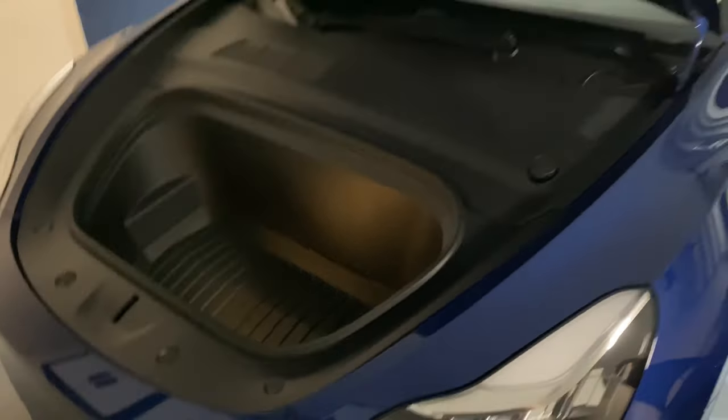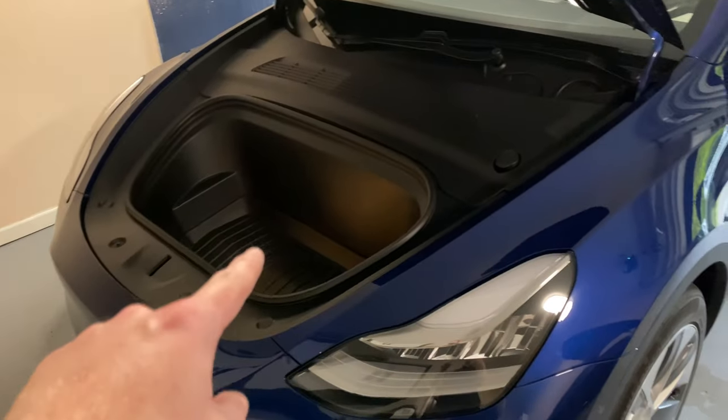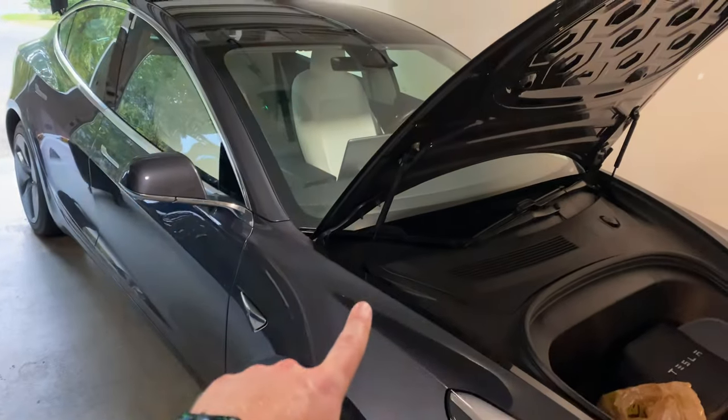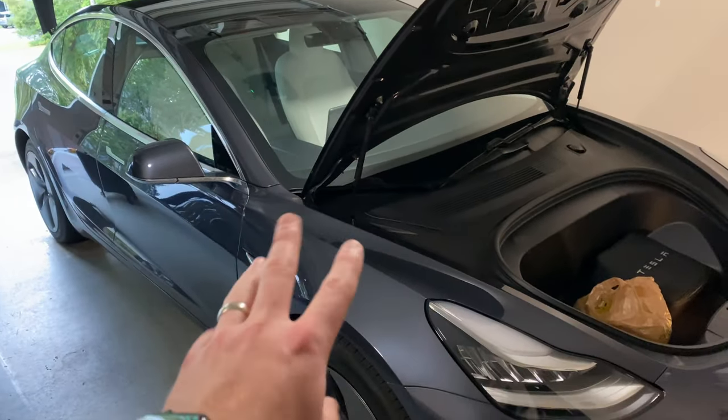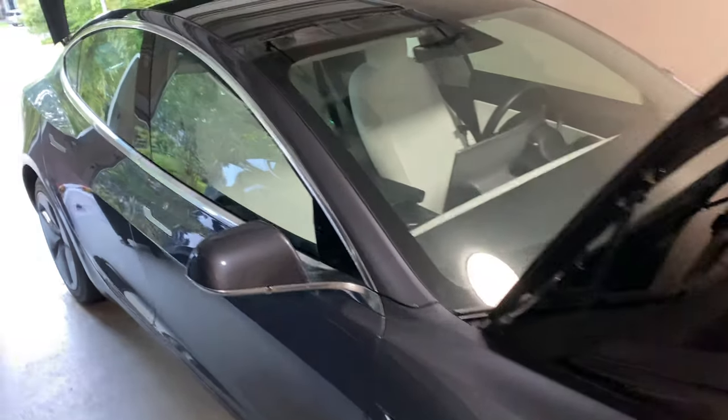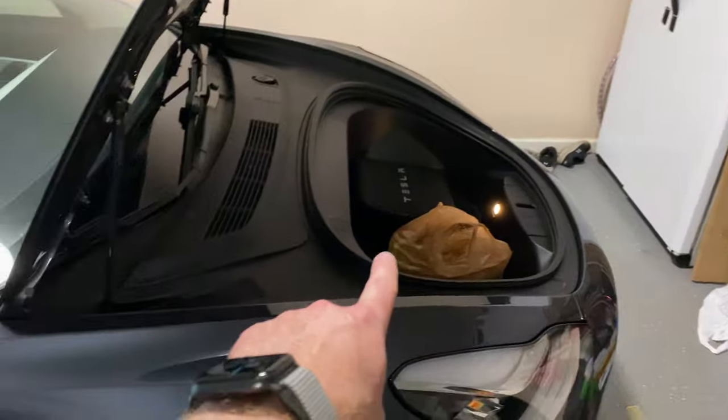But today we're going to see how many roller bags fit in the Model Y and see if it is more than 8, which you can maybe, let's say 7.5 roller bags in the Model 3. Because again, the frunk one would be very small.